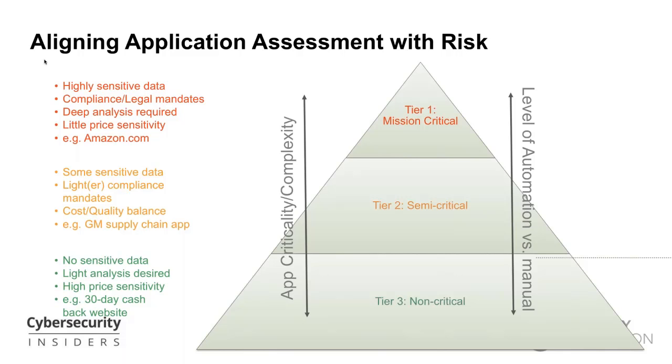Next level down, tier 2, a semi-critical application. It might have some sensitive data. There might be some compliance or legal requirements, but what you're looking for there is a cost-quality balance. Those mission-critical applications, you want to make sure you get really broad and deep coverage with it, because if it goes down or it gets attacked, it's big problems. There's less problems in semi-critical.